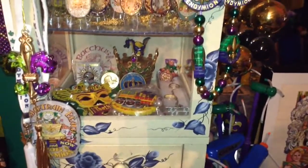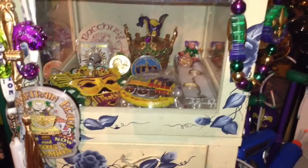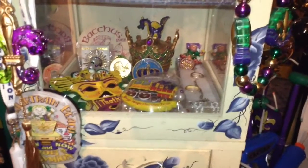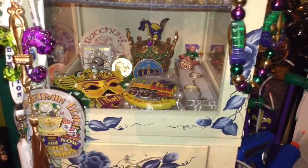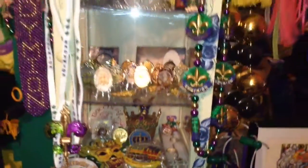Few specialty beads from different crews. Those two beads there are actually from a couple other crews. One of them's the crew of Thoth and one of them's the crew of Orpheus. They actually are singing beads. There's a little button you push on there and they sing a song to you. These are some Endymion light up beads.